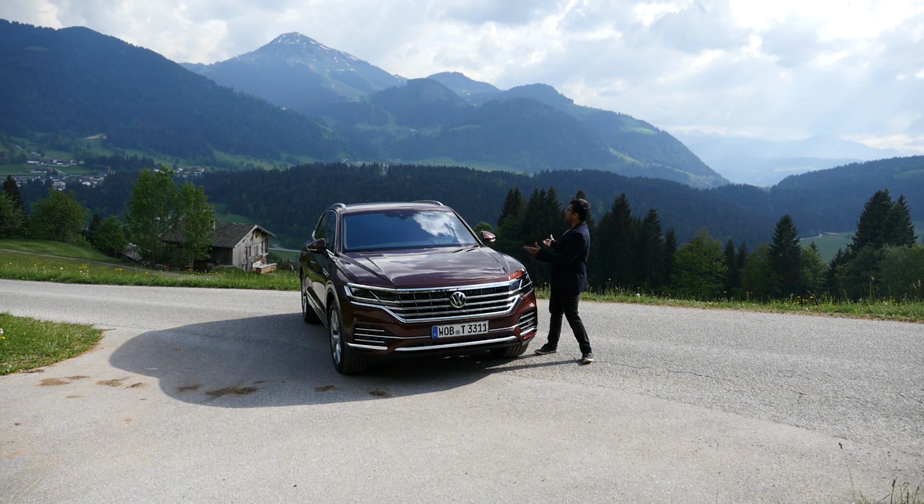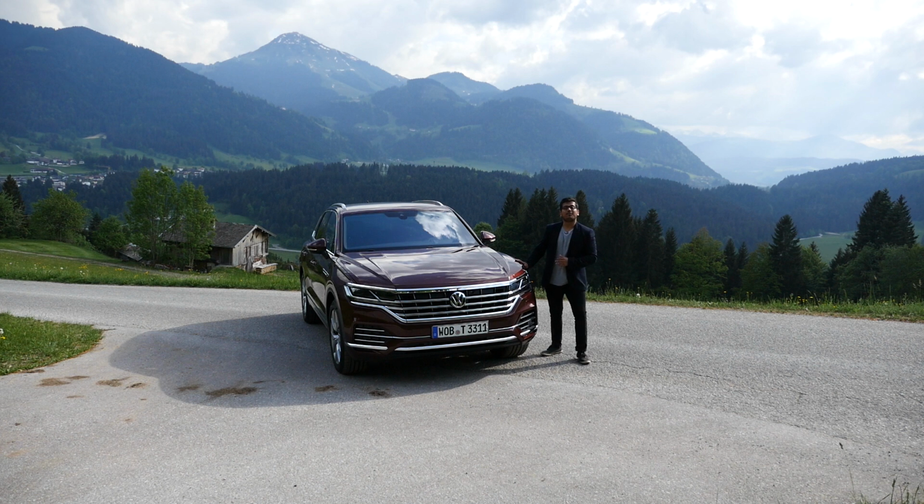You join me in the beautiful mountains here in Austria, and next to me is a very elegant looking car. This is the third generation Volkswagen Touareg. What's new about this car? How's it different? How's it better? These are the questions you have, and I'm here to find out the answers. So, are you ready? Come on, let's go.